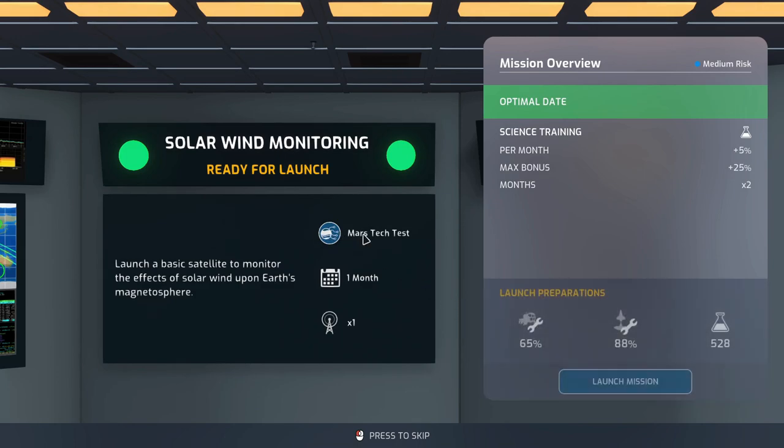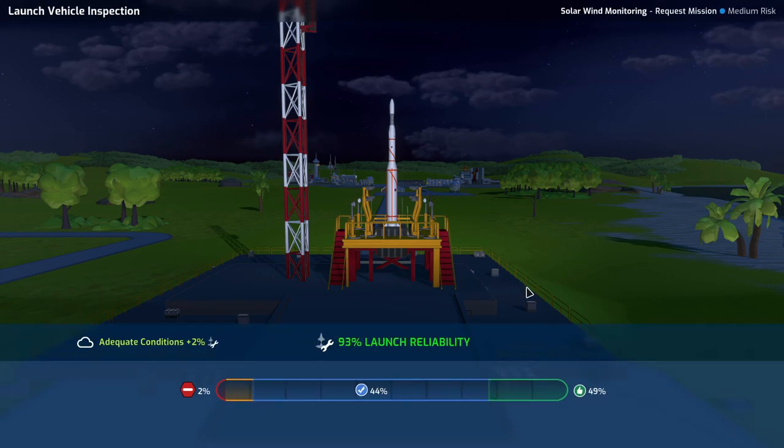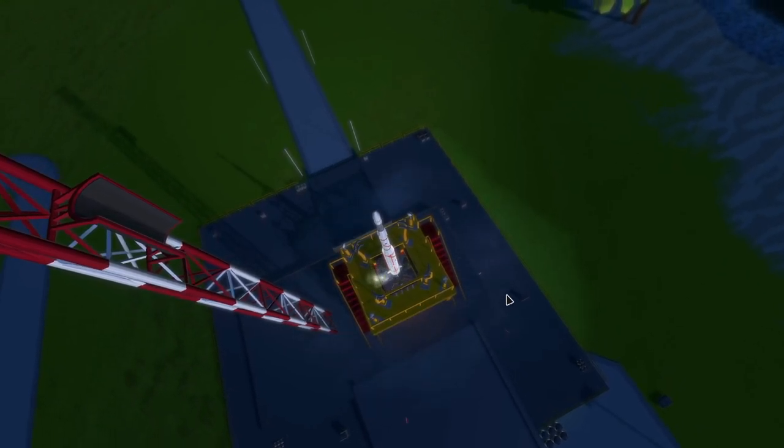Okay, this is a Mars tech test as well, which isn't half bad. All right, well, let's launch our mission. It's a tiny bit of science, but it's science. And we have adequate conditions, 3% risk of going boom. Let's see if we get up there.